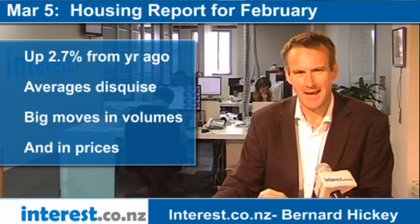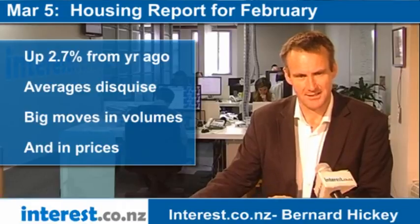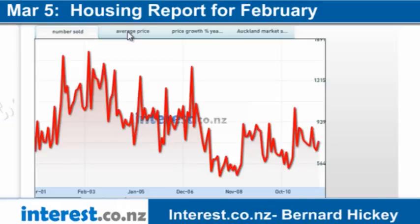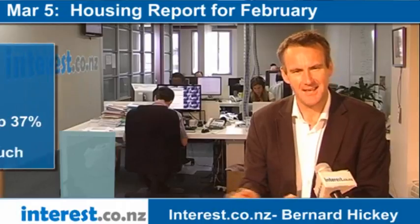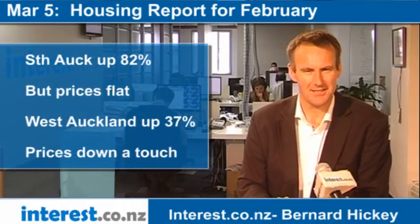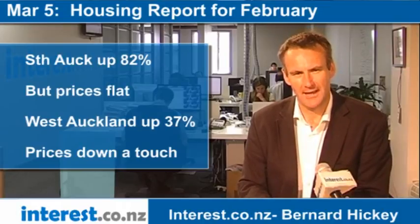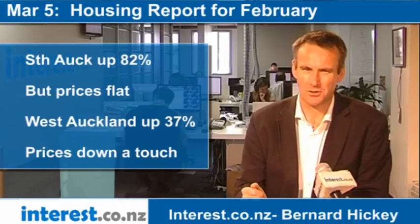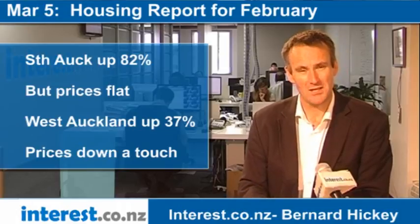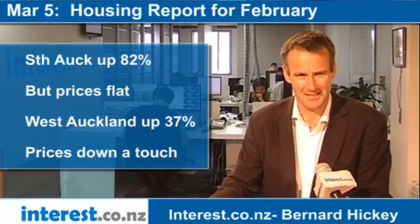However, these averages disguise some big moves in volumes and in prices in various different areas. If you have a look at what's happening in South Auckland, there was actually a real boom in the number of sales, up 82% to 122 in February. However, the prices were flat, so a lot more volume going through, but it's not really pushing prices up. The same in West Auckland, volumes were up 37%, but prices were actually down a touch.